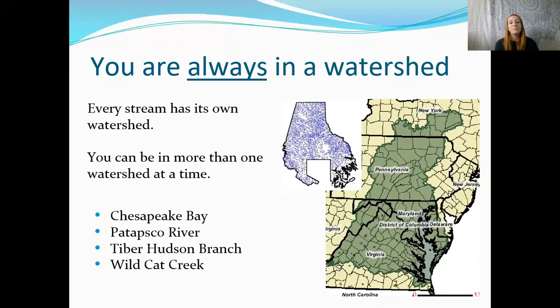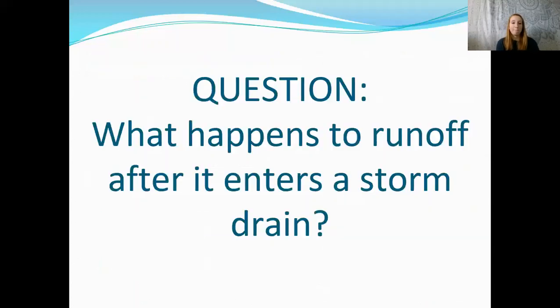So it's really important to keep in mind that they're all connected, because no matter where you are, if you happen to accidentally throw something at the car window or intentionally throw something out the car window, that item will eventually make its way to the largest watershed, no matter how far away you are.